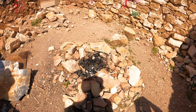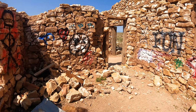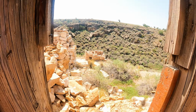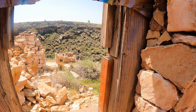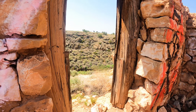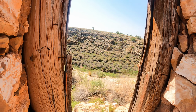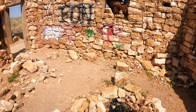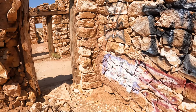Somebody's camped here. Actually, it would be kind of a cool camp spot, wouldn't it? Yeah, but it's almost improper. Wow. Look out the window, the view of the canyon there. Pretty spectacular. Watch this metal. Yeah. Big sheet of metal. Looks like a barbecue or something down there. These morons probably burned some of the original wood. Tore the place apart so they could have their campfire.